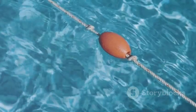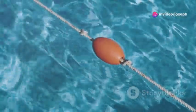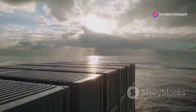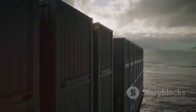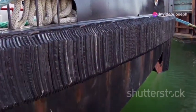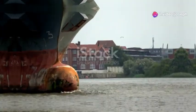Archimedes' principle states that the buoyant force acting on an object submerged in a fluid is equal to the weight of the fluid displaced by the object. This principle is key to understanding how ships, despite their massive size and weight, are able to float. The shape of a ship's hull is designed to displace a large amount of water, generating enough buoyant force to counteract its weight.